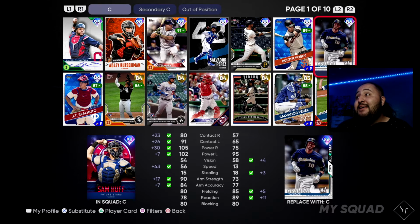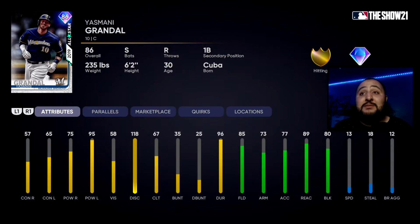The third guy on the list is going to be this 86 overall Yasmani Grandal. So whenever Yasmani gets an updated card, he has to be in the conversation.